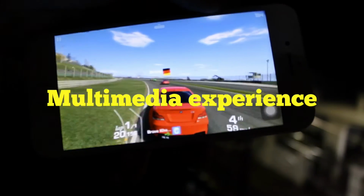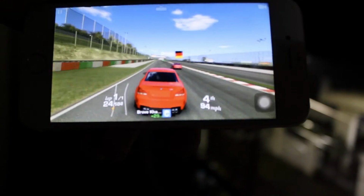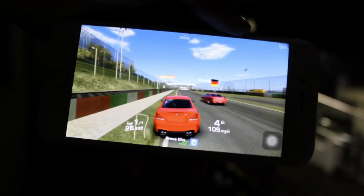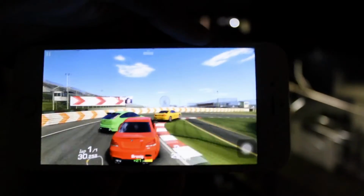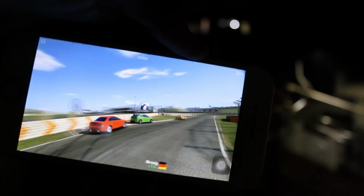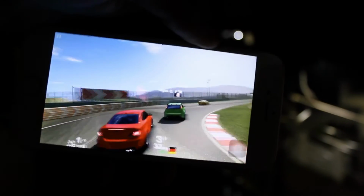Multimedia experience on the iPhone 6 is just average. I mean, its display is average, its speakers are average, so yeah, it's usable, but it's not the best in the world. It just has a single speaker and a 720p display with 326 ppi, which is the same as the iPhone XR.